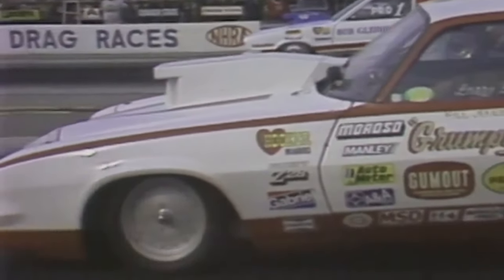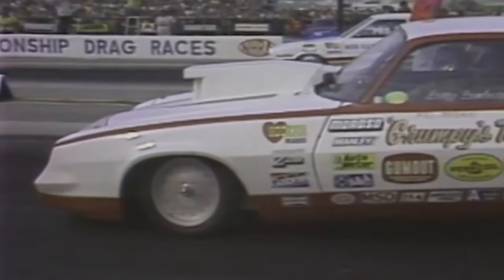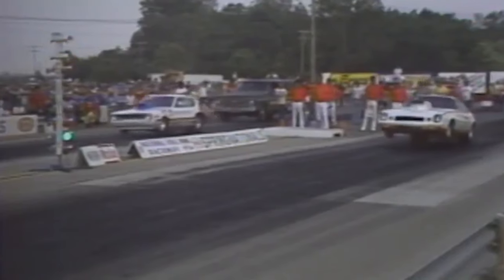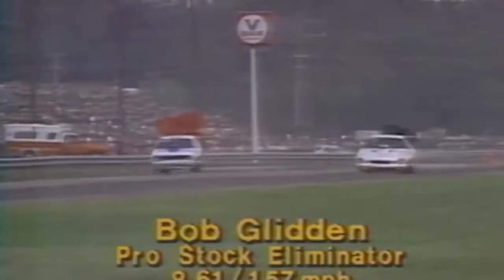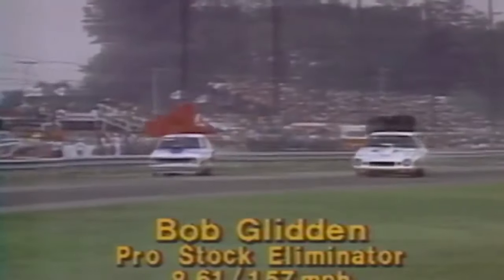There's the Grumpy Jenkins Camaro nearest to you. Bob Glidden on the outside, ready for the start. Remember, Lombardo was a hole shot expert. He really comes off that light, and he does. Pulls away, he has the advantage. Lombardo's out in front, they're even. Glidden is coming back at the line. Glidden wins it. Bob Glidden pulls it off after trailing at the start.